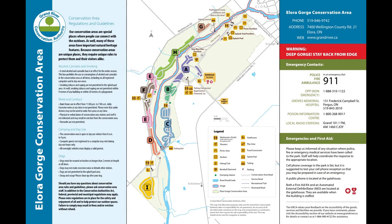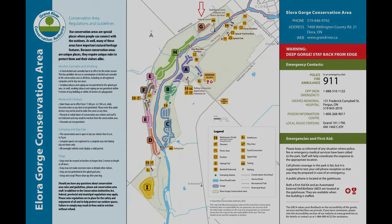There are two practical ways of reaching the river, and two impractical ones. The easiest is to pay an entrance fee at the main gatehouse, then drive around to the north side and rear entrance of the Elora Gorge Conservation Area. Park in Area G and follow the signs to the tubing launch site, which is at the Chute.